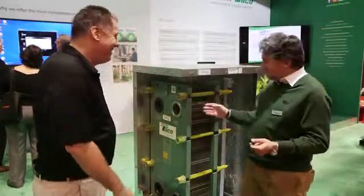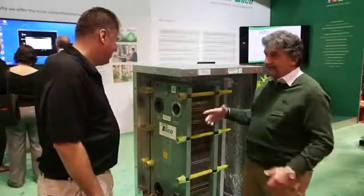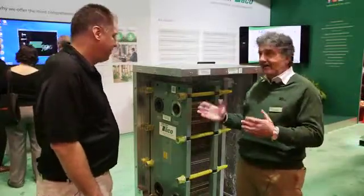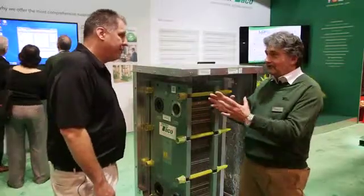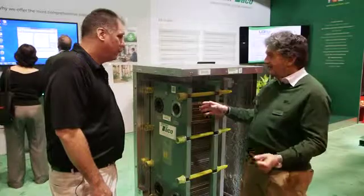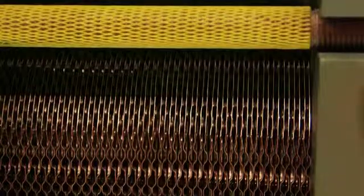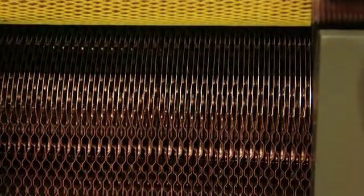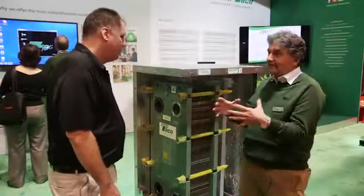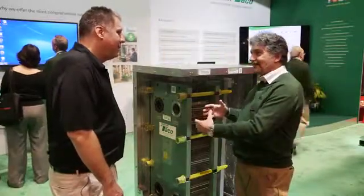Because that's what tells us how many plates we need to do the job. Because these plates come in patterns, all right? So they're not all the same. And depending upon a 2-degree approach or a 10-degree approach, the amount of one pattern versus the other will be different inside of a heat exchanger. So you never want to just open this heat exchanger up without knowing what's inside, because if you put them back in the wrong place, then you may not get the same heat transfer you were getting at first.